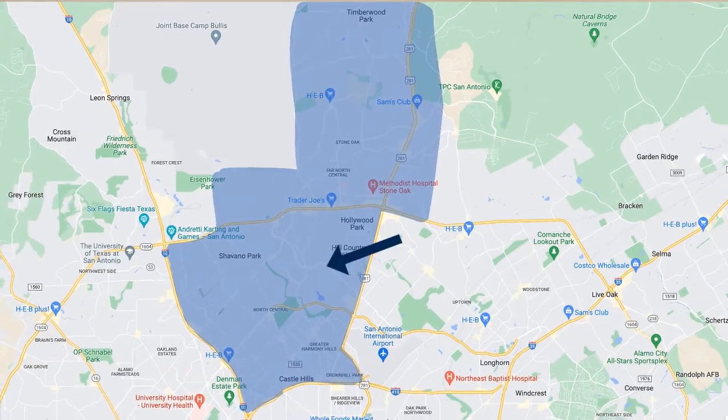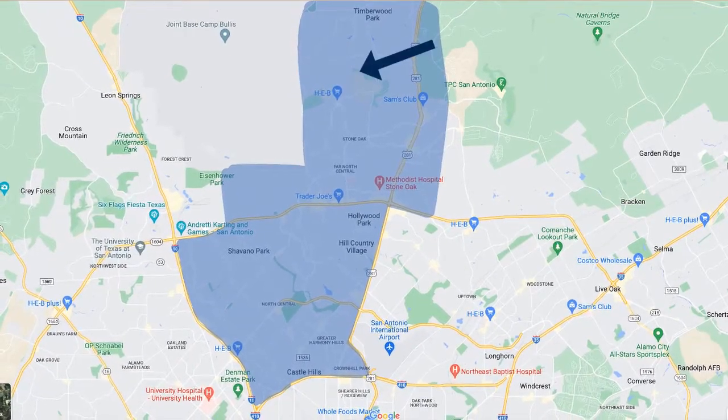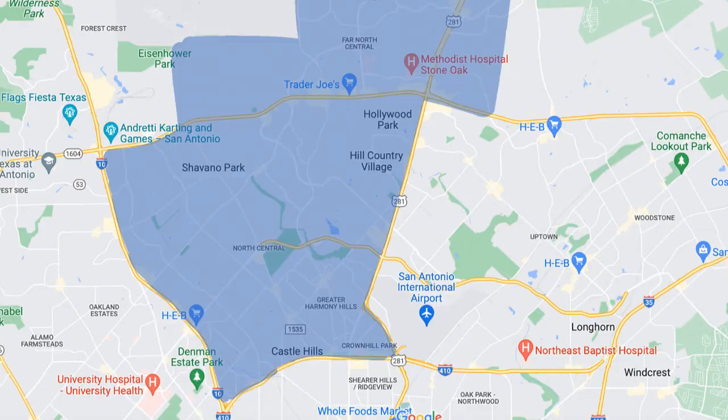There's several golf courses in this area, including the Silverhorn, Sonterra, and the Canyon Springs Golf Course. This area has several major employers and some major healthcare facilities as well. There are several small municipalities kind of landlocked within San Antonio in this area, and those are Castle Hill, Chavano Park, Hill Country Village, and Hollywood Park.